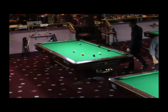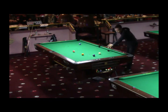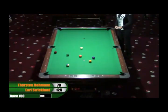There's Ralph Eckert and Mika Eminen at another table, and great players in their own right. Sorry you guys can't watch them all.